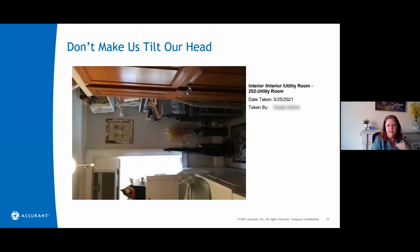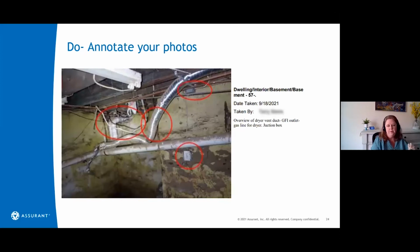Okay, don't make us tilt our head. How many of you just tilted your head to look at this picture, right? Orient your pictures. It's just a little click on your computer, not hard. Annotate your photos. We love it when you guys do this.